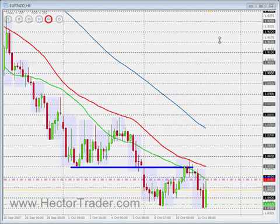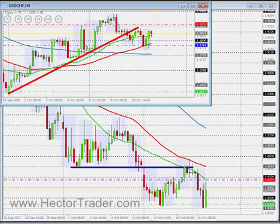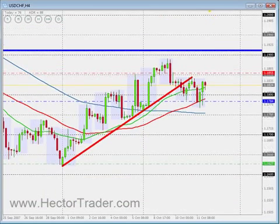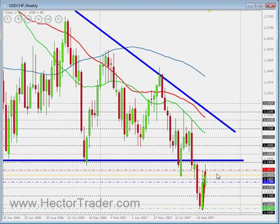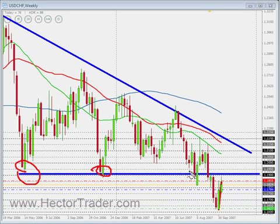All right, and finally, the other setup that I'm involved with today is a short on the Swissy, the USD against the Swiss franc. This one is not going as smooth, let's say, as profitable as the other one, unfortunately. This is the weekly chart, the one you're seeing right now. It's a long-term trade. Key level, the 119.00 level that has been working as support 3 times throughout the year.